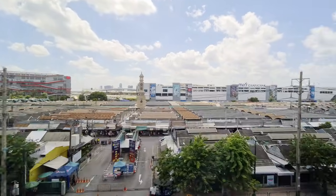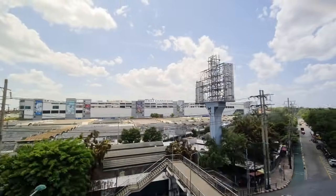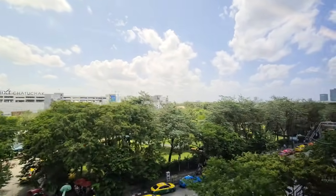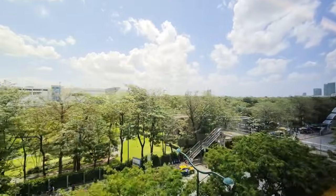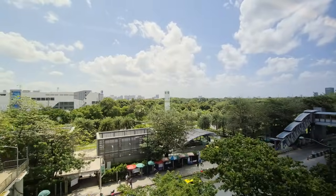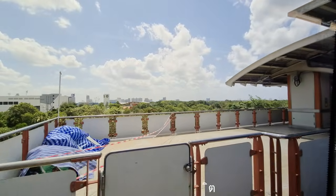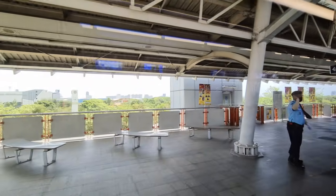Here's the market. Yeah, actually with this train ride we almost covered the whole city. Most of the things that I showed you at some point we will pass. And this is the park, Chatuchak Park. Martin. This is also one of the stations where many people will get out.